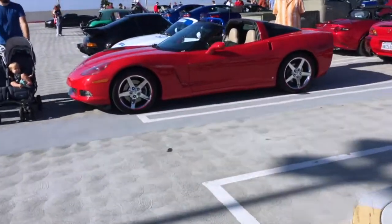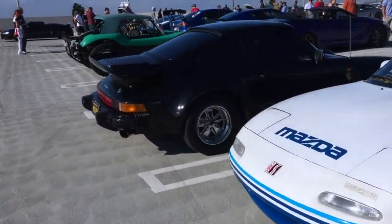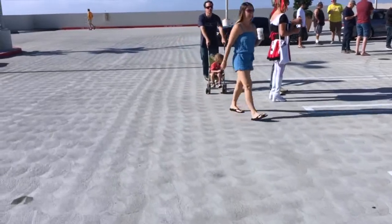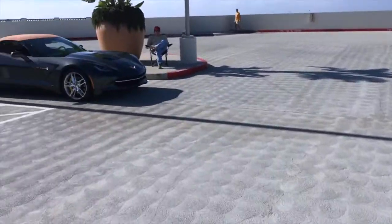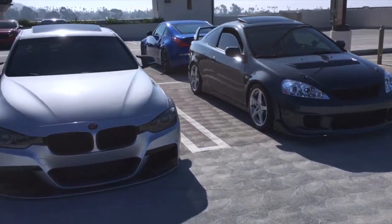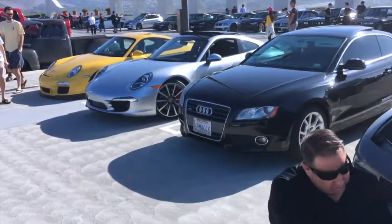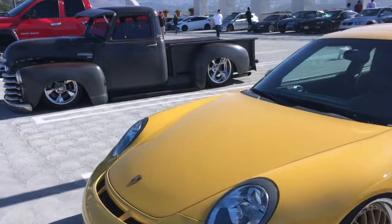Getting there. Corvette. A Miata, tricked out for racing, obviously. A 930 Porsche Turbo. Little Beetle. An R8 Spider up here with the roof down. See that up there. And then over to this side, Corvette. That's a Honda, BMW M5, another BMW, Mustang, another Hellcat there, Audi, a couple of Porsches side by side. This one's got some serious rubber on it and stance.